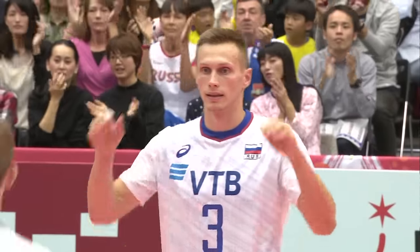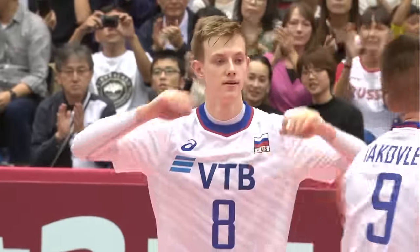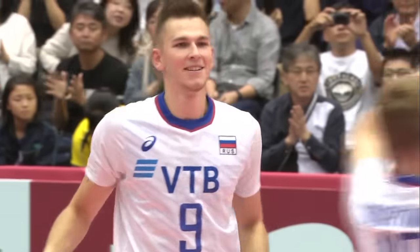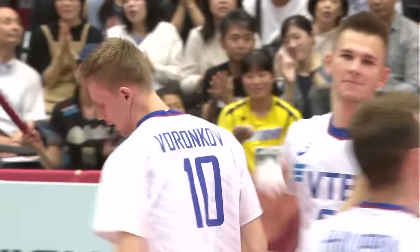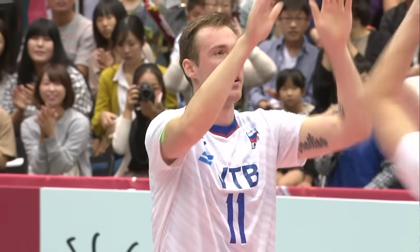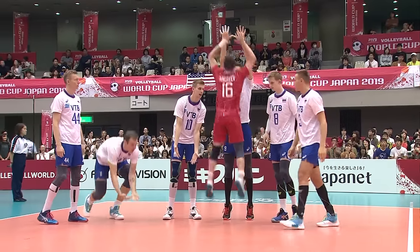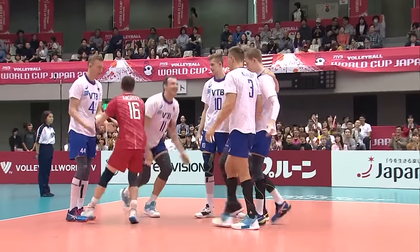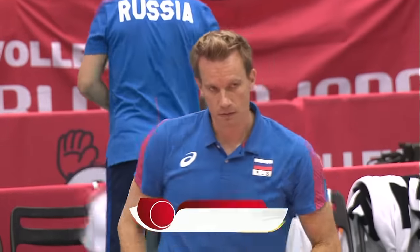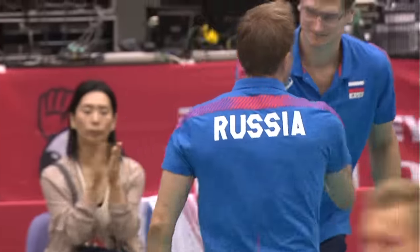Also going through the middle. Igor Filipov, number 20, for number 11. And in the opposite slot, Denis Zemchenok, number 44. It's a few tired legs out on court for Russia, but a few fresh ones as well. Kovalev has not played a great deal, and for my money, is one of the best setters that Russia has. Kopchar, a setter who's not here.